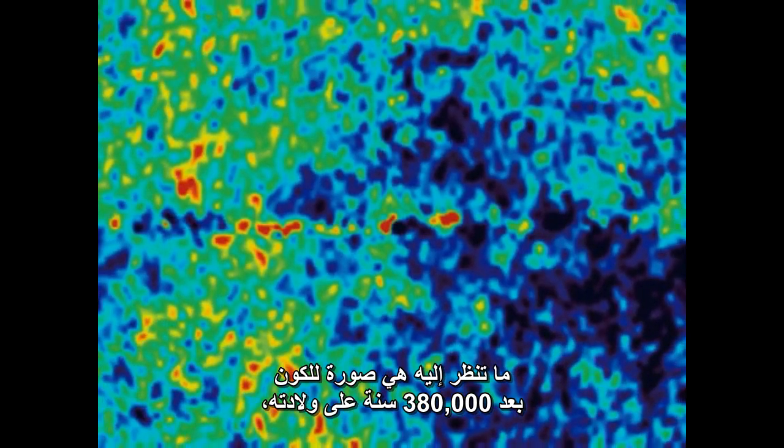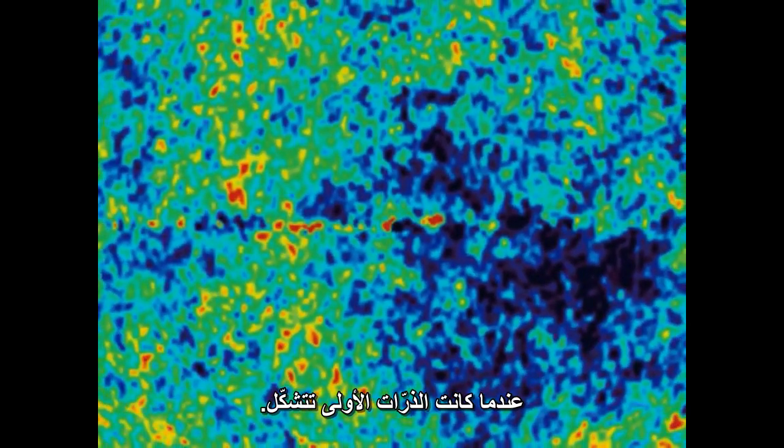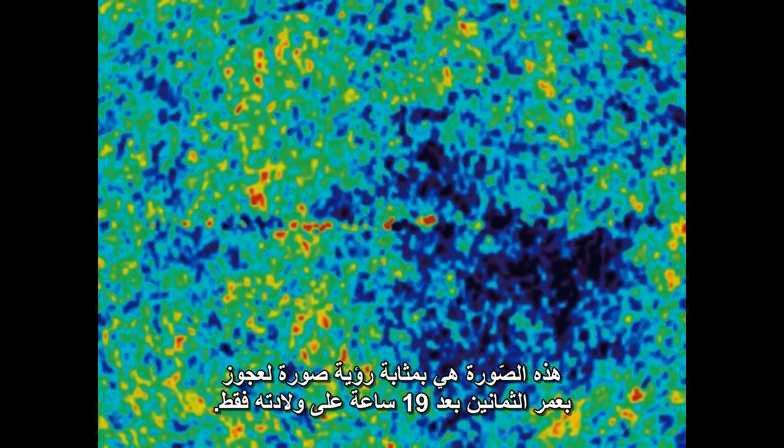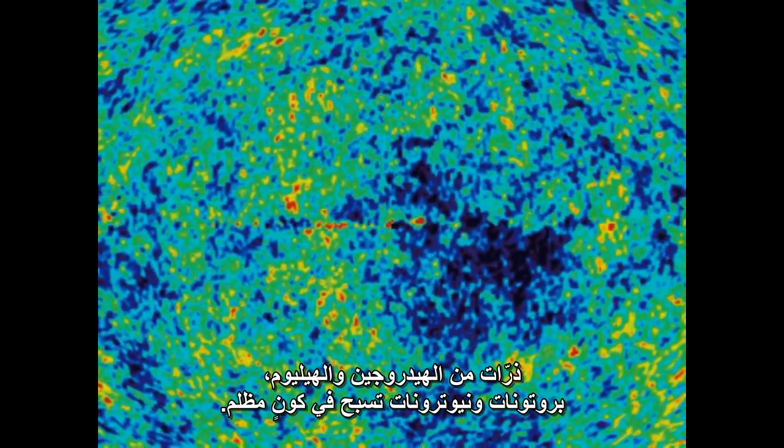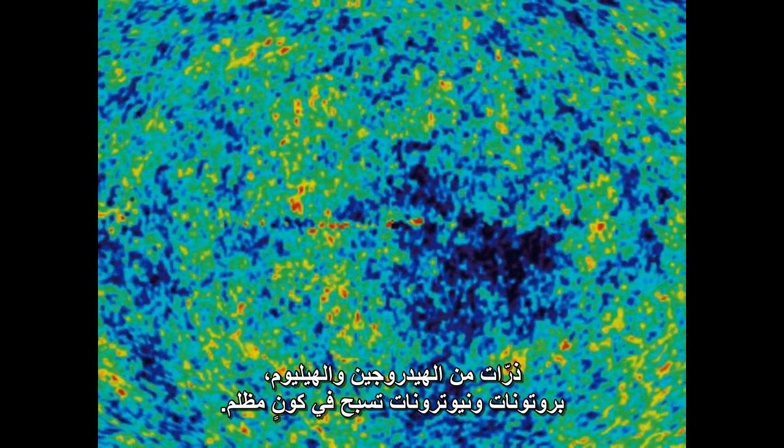What you're looking at is a picture of our universe just 380,000 years after it was born, as the first atoms were being formed. It's like seeing the photo of an 80-year-old man just 19 hours after his birth. The red areas are warmer clouds of matter, the blue areas colder and emptier. Hydrogen and helium, protons and neutrons drifting in a dark cosmos. The Wilkinson probe results were hailed as a scientific breakthrough. They matched the predictions perfectly.